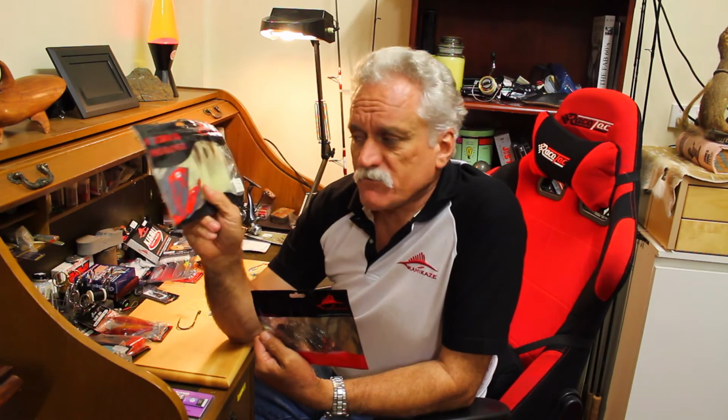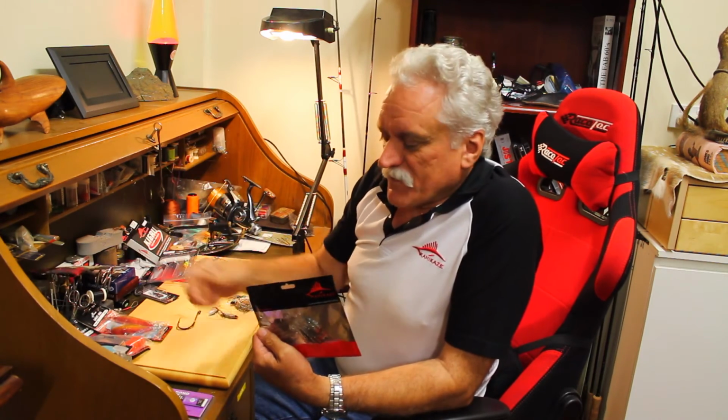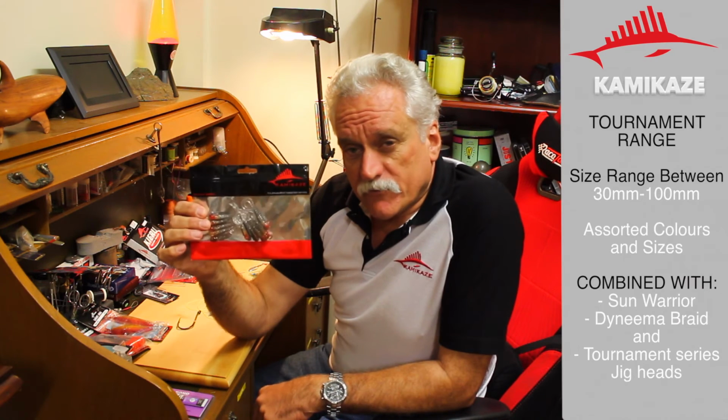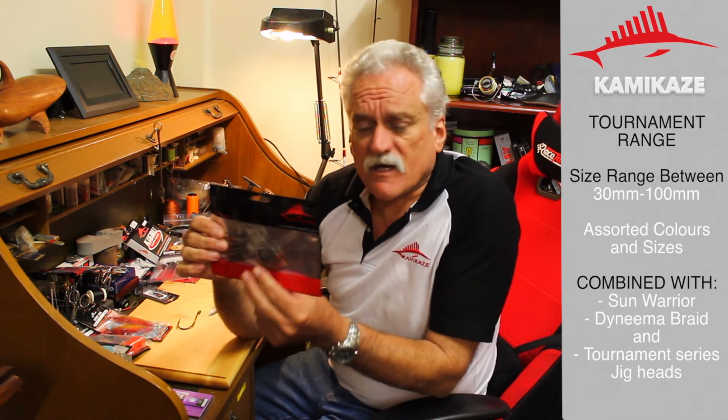So, the tournament range of plastics. We started off using squirmies. Kamikaze have had these for many, many years. Catch absolutely anything, especially the flathead range or the offshore fish. Just deadly. These are a luminous one, and I tell you, they work fantastic. Then we went to the tournament range. Now again, if you're a bream fisherman or an estuary perch or a bass fisherman, these things are wonderful.